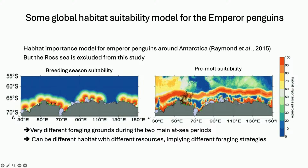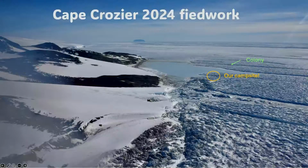So we are hoping to do the same, but with different variables for a different location and with more environmental layers to test too. So, sorry, that was the end of the proper work. And now it's time to give you a little fun summary of our Cape Crozier 2024 fieldwork.